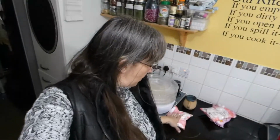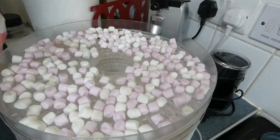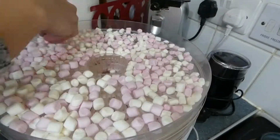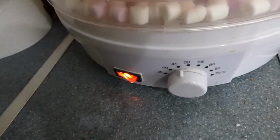Okay, next up is the dehydrator. Now my kids love eating dehydrated marshmallows. If you've never done it, give it a try. It is brilliant. They love it in hot chocolate, they throw it in their cereals. Oh my goodness, it's just so great. But anyway, let's get on and I will load the dehydrator up. Okay, that's on. Let me set up for the next one.